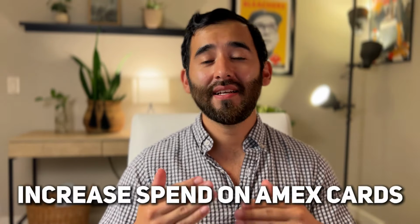Method number 2 is the idea that you put more spend on your American Express cards, and that'll gain some positive graces or vibes coming from American Express, and that will make them more likely to approve you for a card.